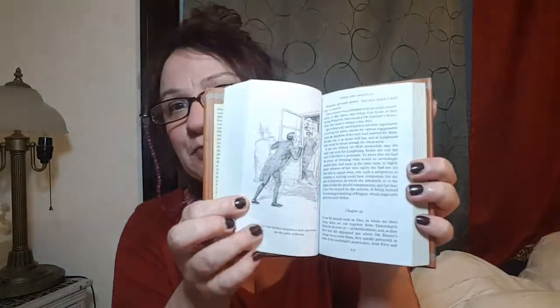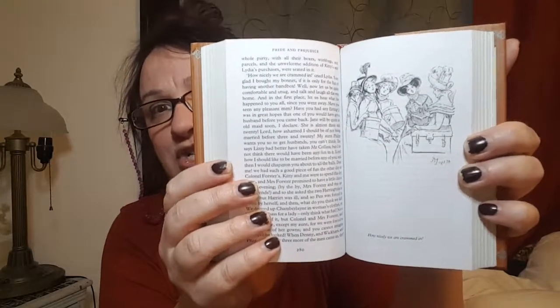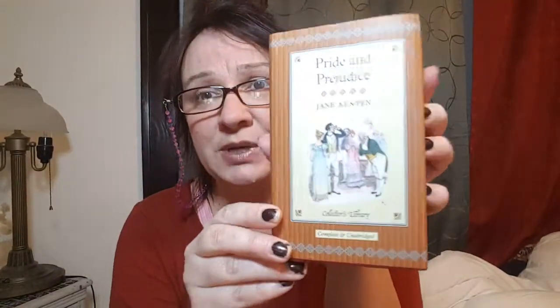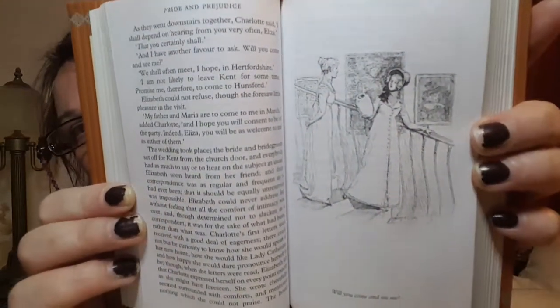But anyway, so as you can see, this is the collector's library. And we have the wonderful illustrations going on here for Pride and Prejudice. Now, this is my first Pride and Prejudice illustrated book that has the original illustrations. As you know, I had this one here, which is the Classics Reimagined, which was beautifully illustrated. And I believe a lot of the illustrations in this one were taken from the movie. However, this one is featuring a lot of the original illustrations. I am so sorry for my nails. So bad.